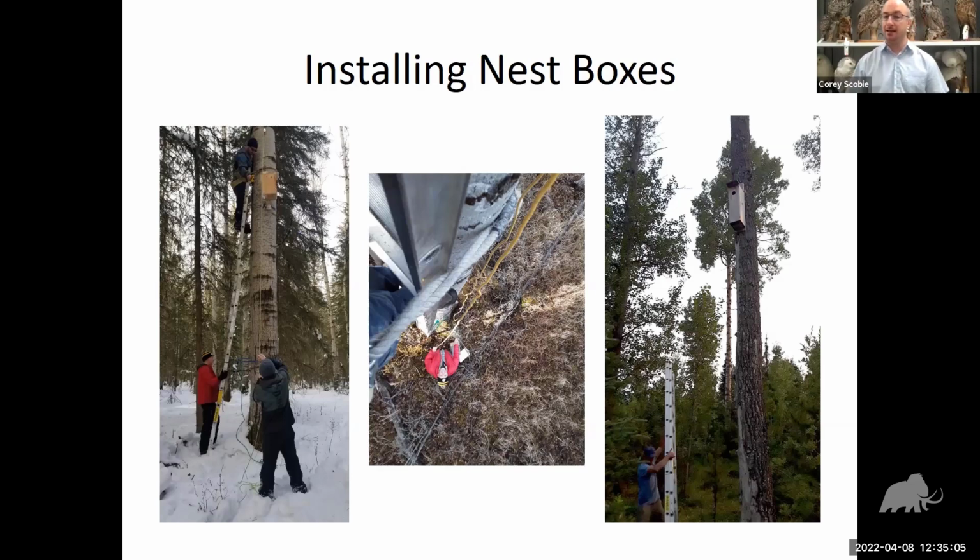They were originally intended for a project looking at northern flickers in the hybrid zone west of Sundre. And so we installed a number of nest boxes to see if we could encourage northern flickers to nest in them. And unfortunately, they didn't. So we redeployed them into the boreal owl study area.